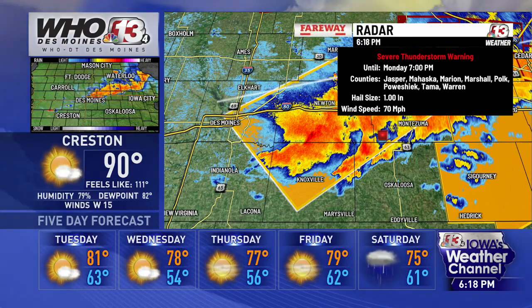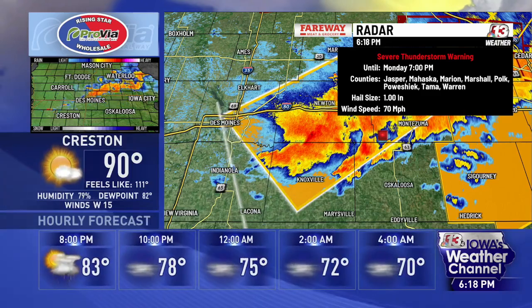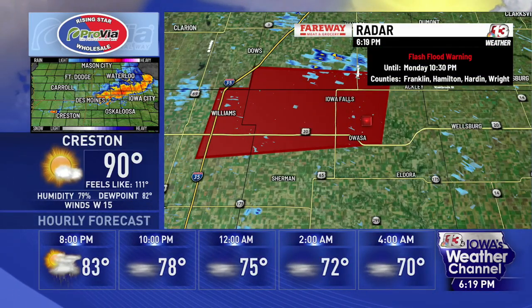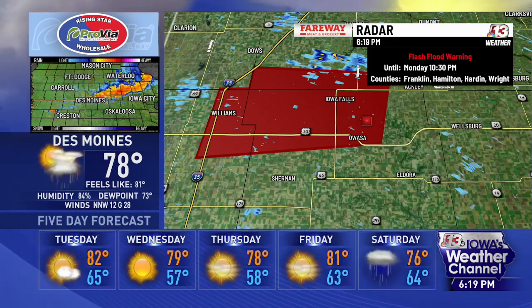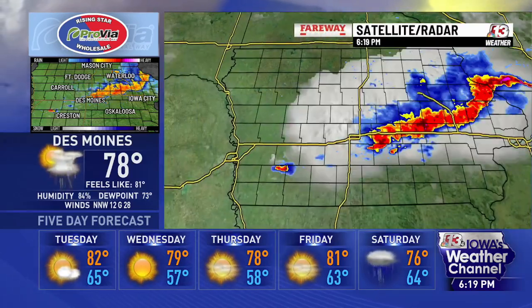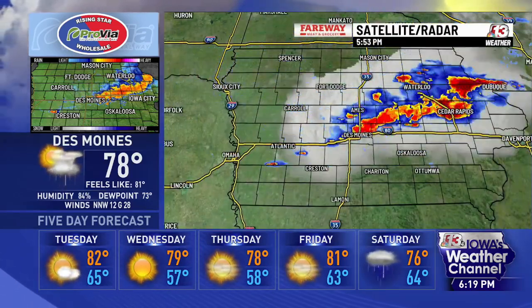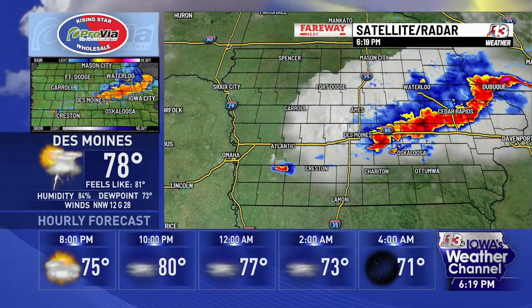If you do have any pictures of some damage that you want to share with folks, just so we can give them some idea of just how strong the storm is, you can go ahead and email us here at the station. That flash flood warning is in effect still for northern Iowa in between Williams, Iowa Falls area. This is where we saw 2 to 3 inches of rainfall in a short period of time. The strongest part of the storm right now is located in between Dubuque, Cedar Rapids, and getting closer to Oskaloosa.